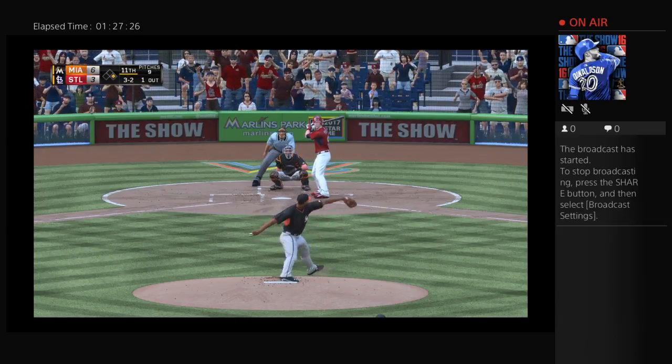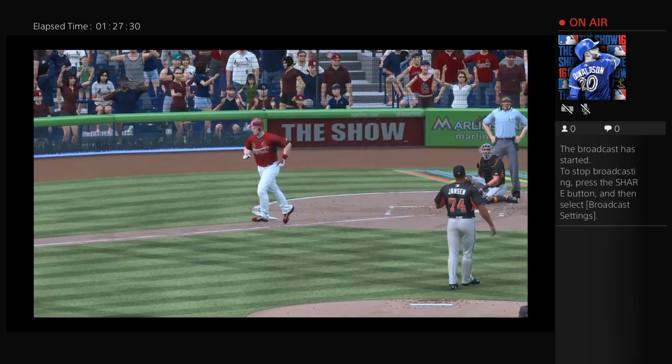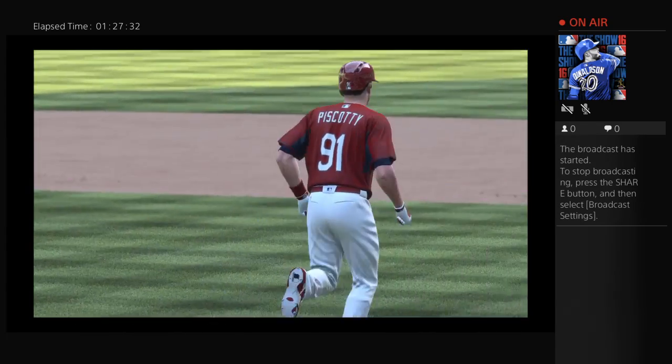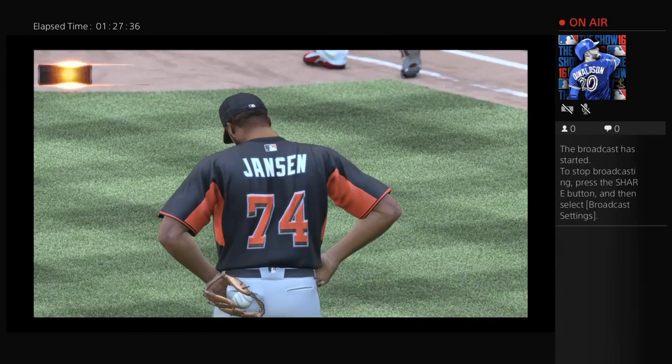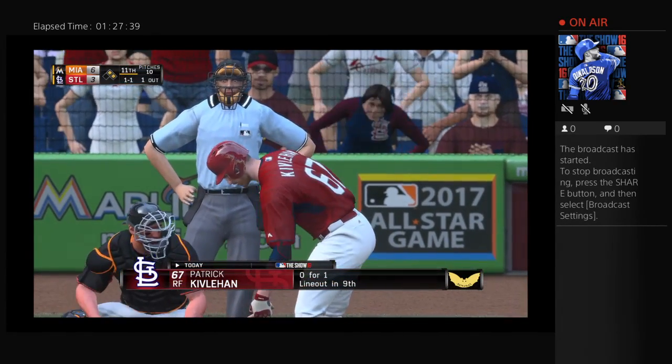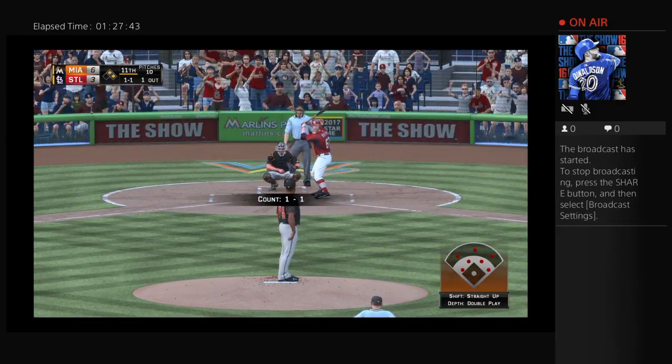Into the box, number 91. And he lays off here. A nice job. It's ball 4. First and second now with one away. Now batting, number 67. Number 67 will dig in. 0 for 1 in the ballgame. Runners are at first and second with one away.